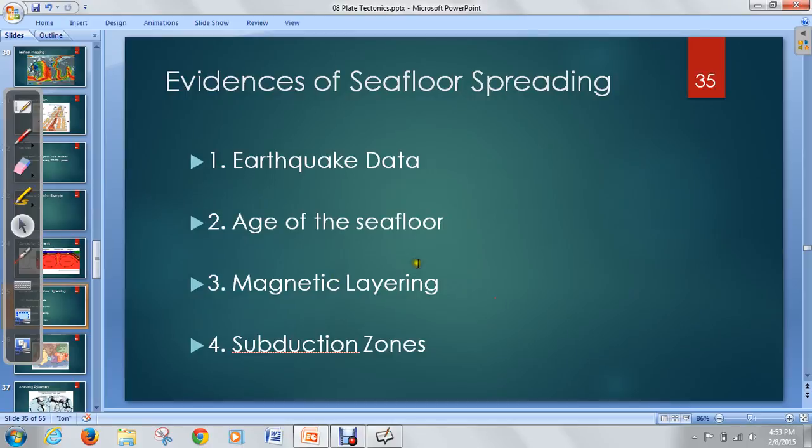But there we go. So these are the 4 evidences or 4 ideas associated with seafloor spreading, okay? First of all, that earthquake data that was shown by Bruce Heezen and Marie Tharp, okay, they were able to show that the earthquakes lie along the ridges, which is where the major seafloor spreading was occurring. Okay, they were able to show that the age of the seafloor is getting older away from the ridges. We're able to analyze the magnetic layering, which is switching every 200,000 years. And then we can also see that the material is being destroyed in the subduction zones near the trenches. Okay, so there we go. So these are the 4 ideas we want to understand with seafloor spreading.